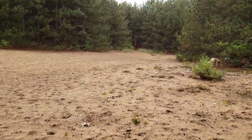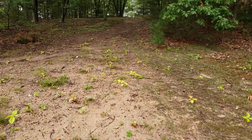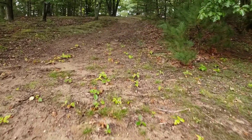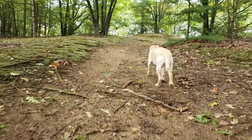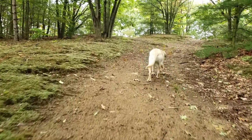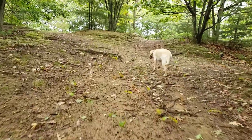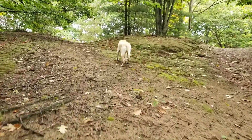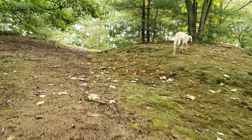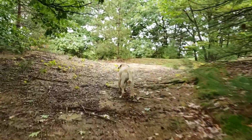You can walk out to that side and it's a nice flat exit, but I like to try and tire out my puppy, and we do one more hill right here. Come on, big girl. This way, big girl.